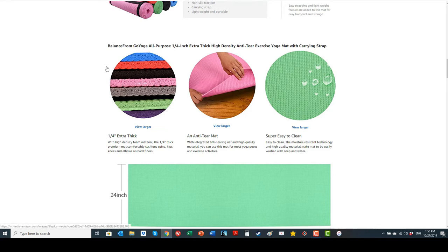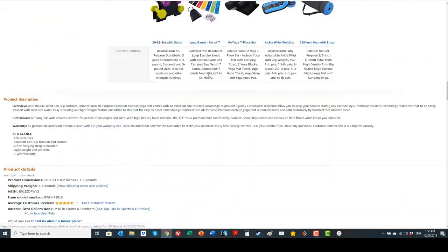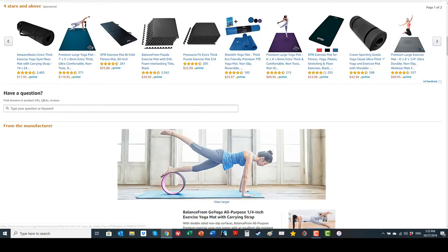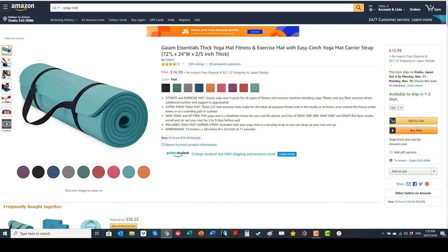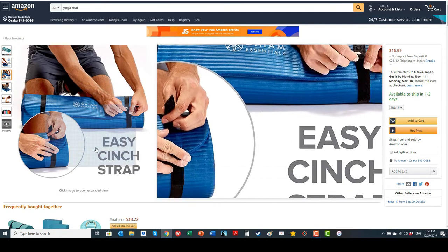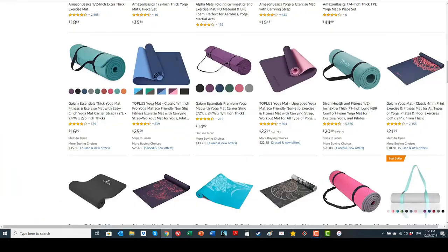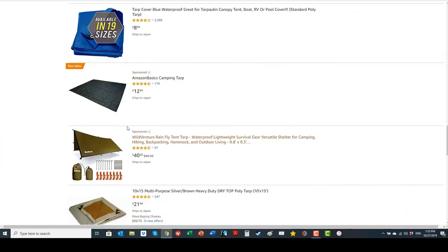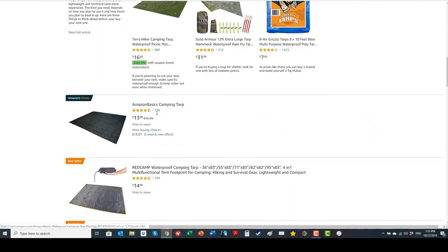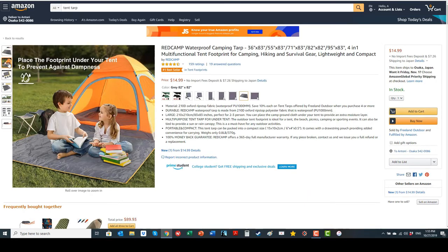See the extra thick. You could do the same with the tarp, anti-tear mat. This is super easy to clean. These are kind of features that apply to the tent tarp as well. So you can see that this is a much better listing, this is even better. Okay, so you've got the thickness, and you can compare the thickness to an existing one. Easy to put away. These photos are great in action. So this is really what you want to do with the top quality images. So even though it's Amazon's number one, the number one product here is not very competitive in terms of listing quality. So that's an opportunity.